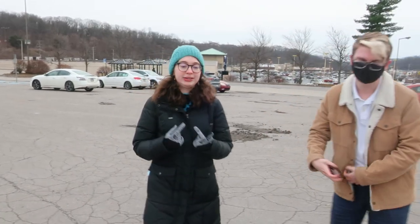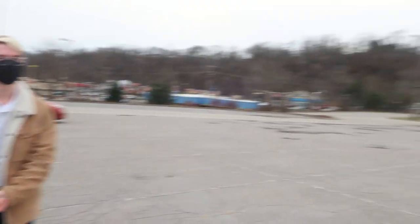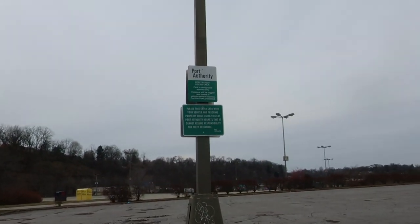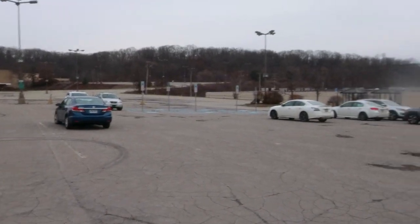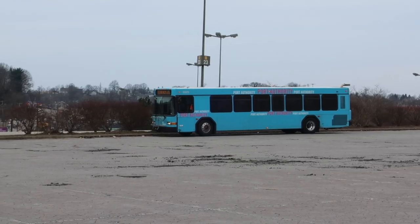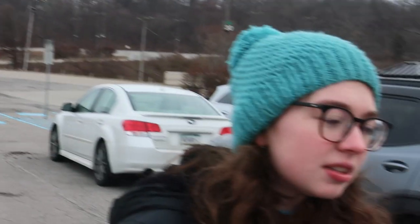So, we're back at the bus stop. It took us genuinely like 25 minutes to loop around. The Port Authority still comes here because this is officially a park and ride. And you'll know that this is the one place in the mall where there are actually some people parked. The bus is here. We're gonna be on that for 2.5 hours, or however long it actually will be. We're leaving 2 minutes early, guys.